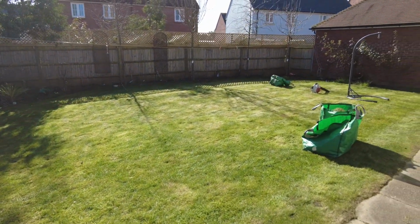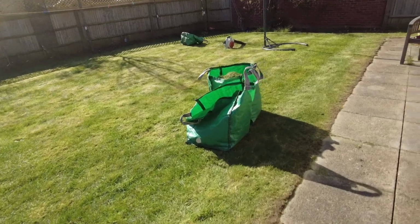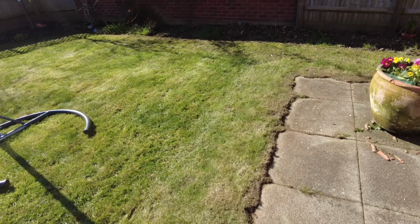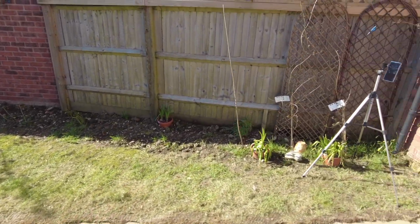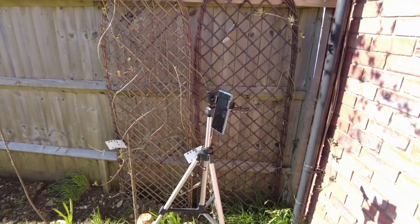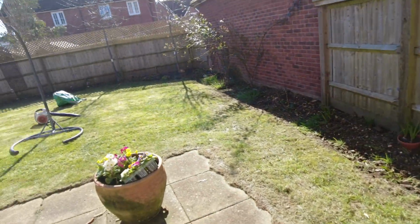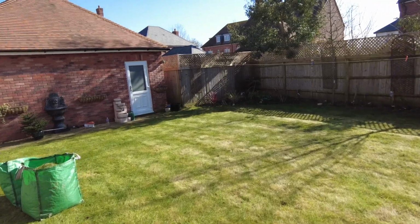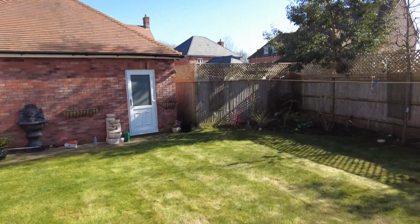Right, so look at that, that's looking better, isn't it? So I'm going to start on and do the edging along here. I'm going to make a start in this corner here, and I've just set up my camera there. Hopefully make a little shorts video of me doing some edging and tie it back to this job that I'm on. And I've just blown off all that border.